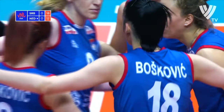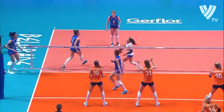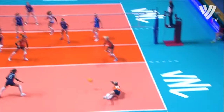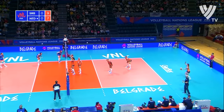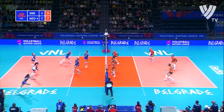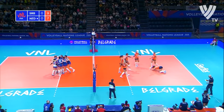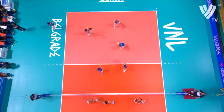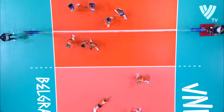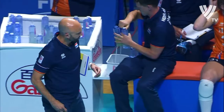Almost worked. Netherlands got their tactics right. Bošković, if you are in the right place, it doesn't mean you're going to be able to dig it. Timmerman. Bošković it is again. Even in slow motion, you can just see how hard and fast she hits that ball.